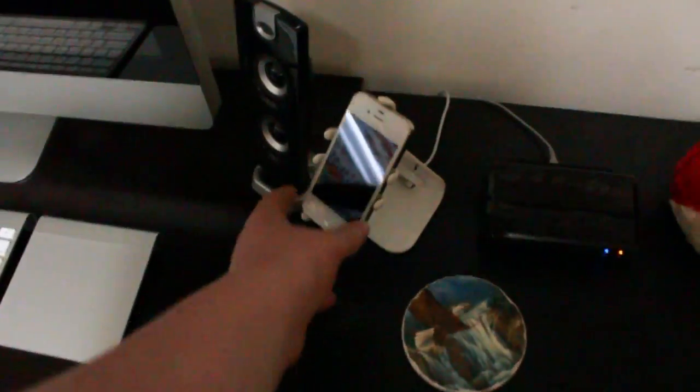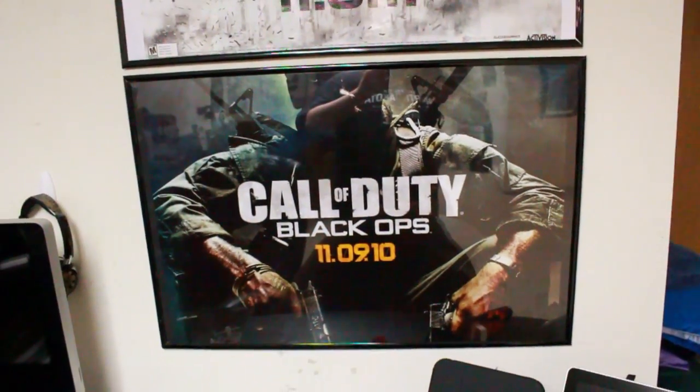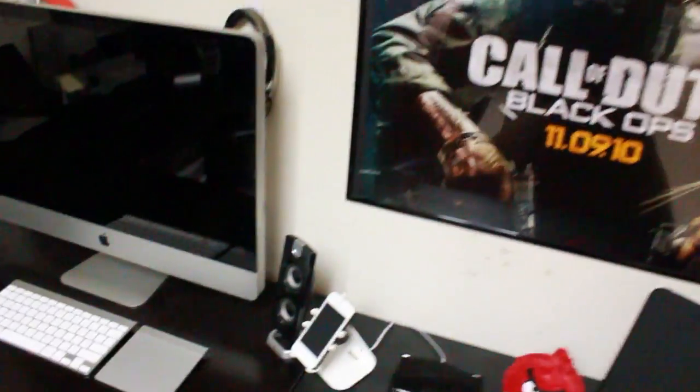Coaster here. We have my iPhone 4, not the 4S. This is the 4S, or the 4 that's white. I got it off of Craigslist. And then that's on a PED 3 stand. Got some cables and stuff. And then we got the Call of Duty Black Ops launch poster, and the Modern Warfare 3 launch poster.